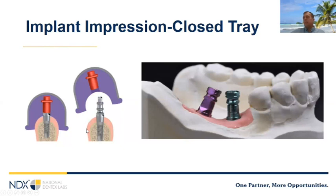Closed tray. We all know that these are more straightforward to do, and so it makes it a little bit easier. But here's what I'm going to say about a closed tray impression. I've been doing this a long time, and at most laboratories, the people who load the impression copings in the impression have a lot of experience, and there's only a couple of people that do it. It's not a free-for-all, because you realize how important this is. If it's not loaded properly, it creates those cases where the bite's way off or the rotation's way off, basically where the analog is in a very different position from the implant itself.